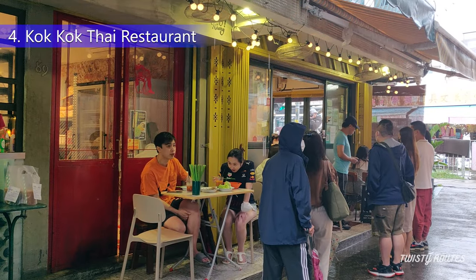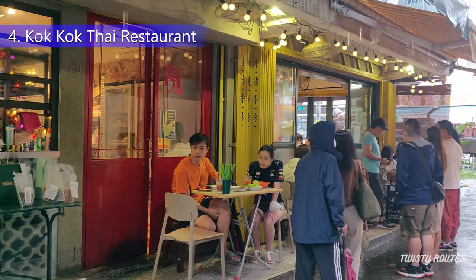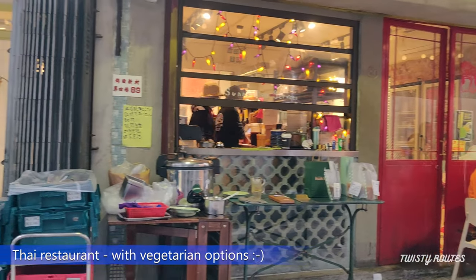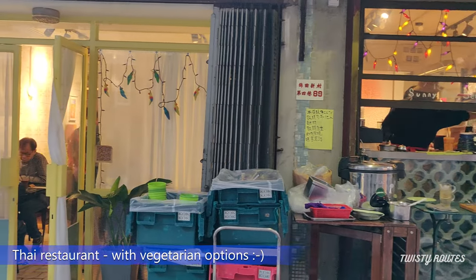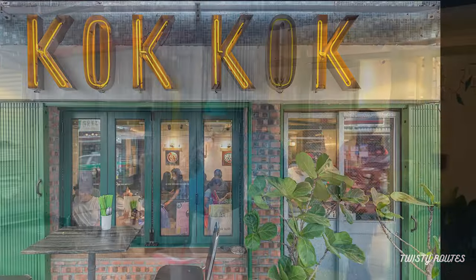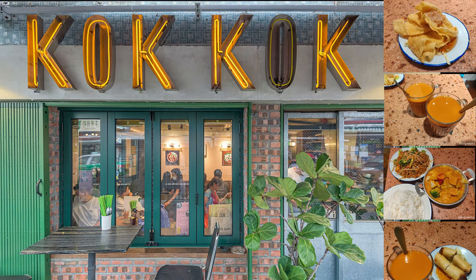Number 4 on our list is this Thai restaurant, which is always very busy and you might have to wait approximately 20 minutes to be seated. But the food here is worth the wait.